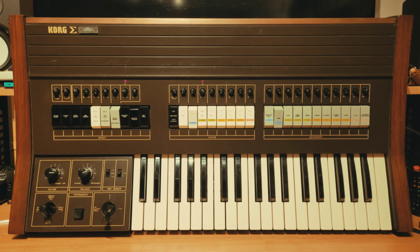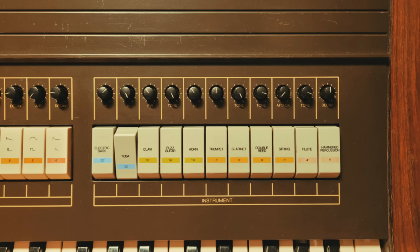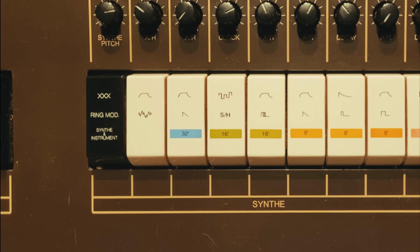Okay, let's talk about the right-hand side of the synth. There's two tone sections, one called Synth, which is a set of preset waves at different footings, and Instrument, which is also a set of preset waves at different footings that are chosen for and named after their vague sonic relationship to various acoustic and electric instruments. There is also a ring modulator in the synth section, which some say is actually cross-modulation, so if you're a tech who's had their head in one of these, please let me know.